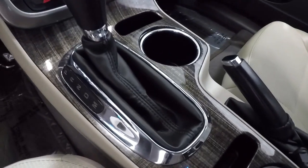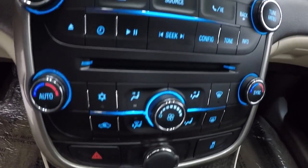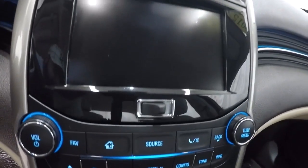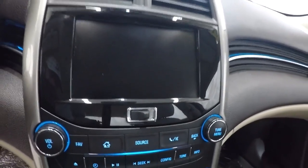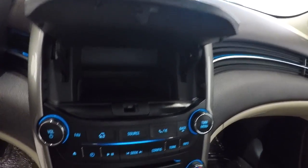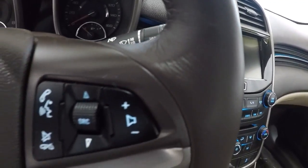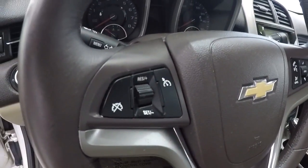It is an automatic. It's got the nice wood grain trim around it. Dual climate controls, CD player. Going to be a radio display right there. Slide this button over right here, it raises up for even more storage in there. Leather wrapped steering wheel, audio controls. Got Bluetooth right there. Got your cruise control on this side.